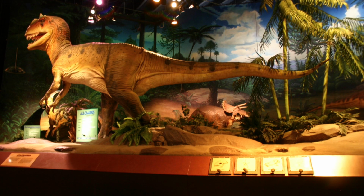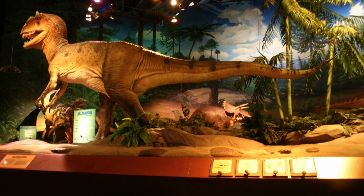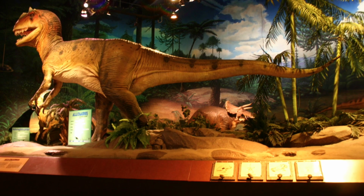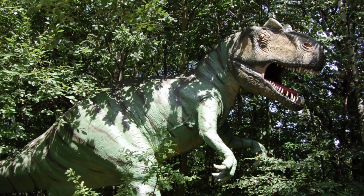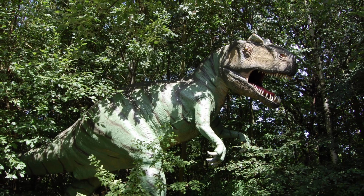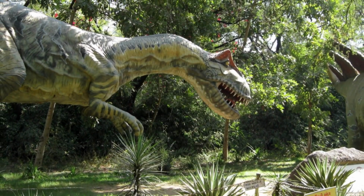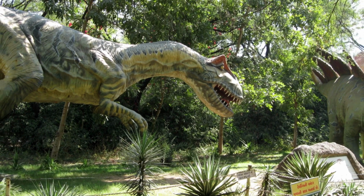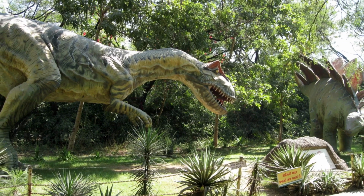Allosaurus. Allosaurus is a genus of large carnivorous theropod dinosaur that lived from 150 million to 144 million years ago during the late Jurassic period. Allosaurus was a 2-ton dinosaur that could reach 10.5 meters in length. However, it has been observed that some of the fossils can reach 12 meters. Like all theropod dinosaurs, Allosaurus was bipedal, and half its body length consisted of a well-developed tail.